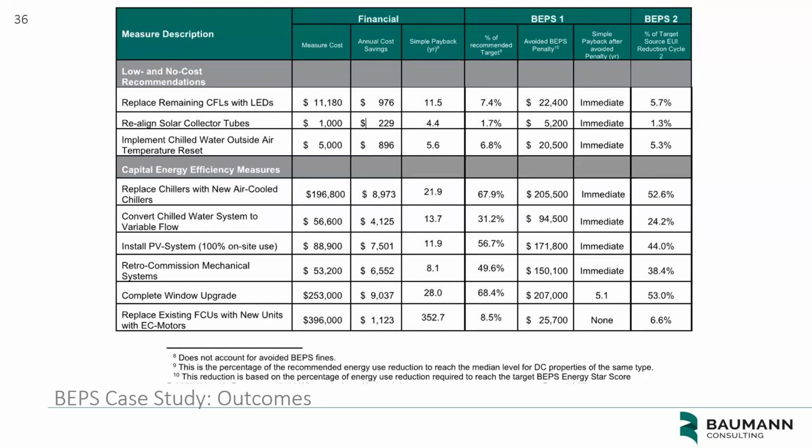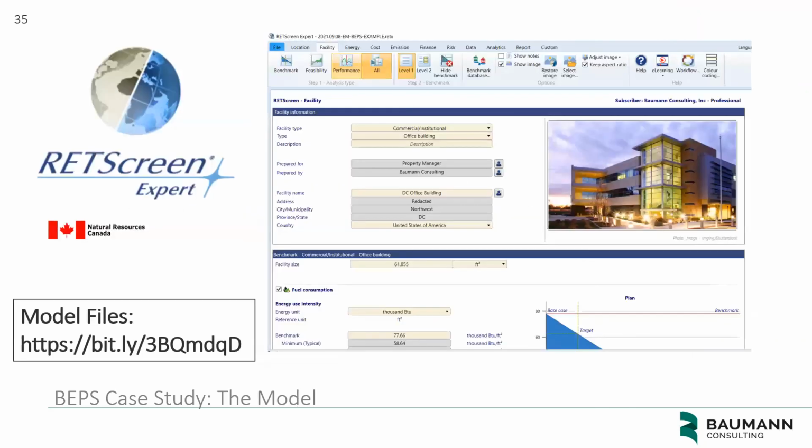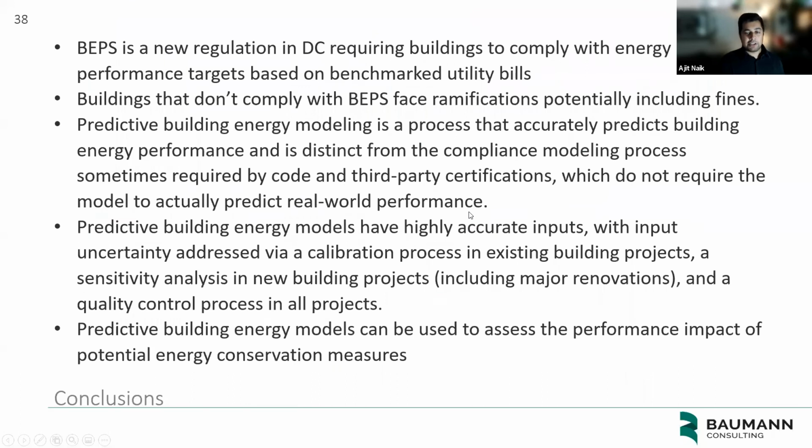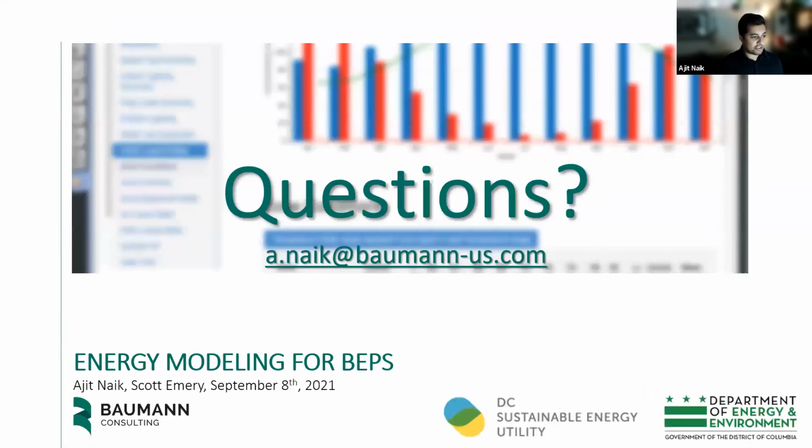Okay, thank you, Scott. And the next question is, could you discuss electrification as a BEPS compliance strategy to reduce site EUI? Can energy models assist in making a decision to electrify certain systems? I'll say yes, with the caveat. The Energy Star score is based on source energy. I really wish I had this slide here. Source energy is not how much energy you use at the building, like what your utility bill is. It also includes all of the generation and transmission losses it took to get that energy to you.